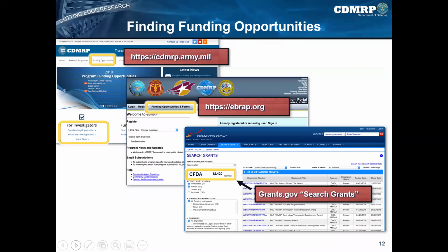The first thing you really want to know, and I've kind of put it off for a little bit, is where can I find these funding opportunities? Like I said, go to your favorite search engine, put in CDMRP, click on that link, and you can go to funding opportunities right at the top or on the side. You can also go to eBRAP, which is our portal for pre-applications and verification. You can put eBRAP into your favorite search engine as well and click on the tab that says funding opportunities.